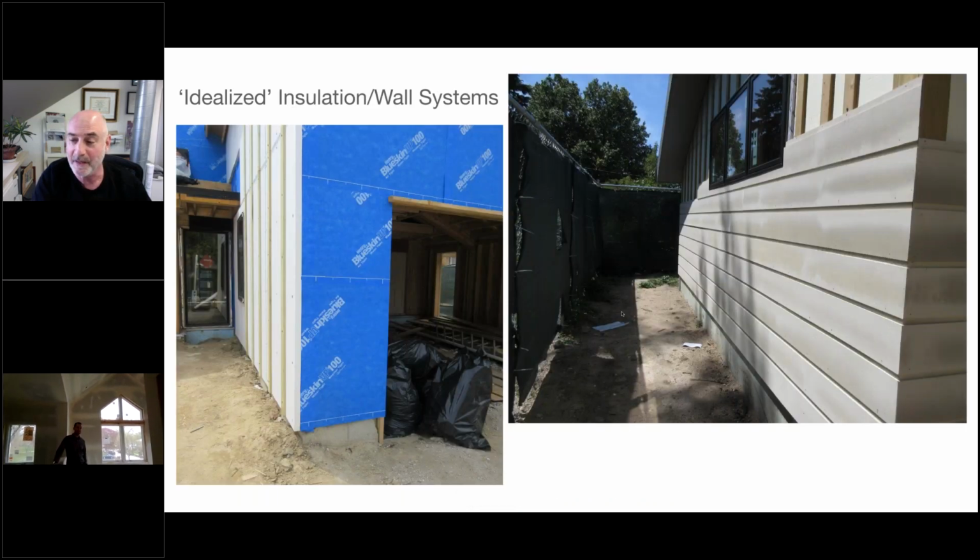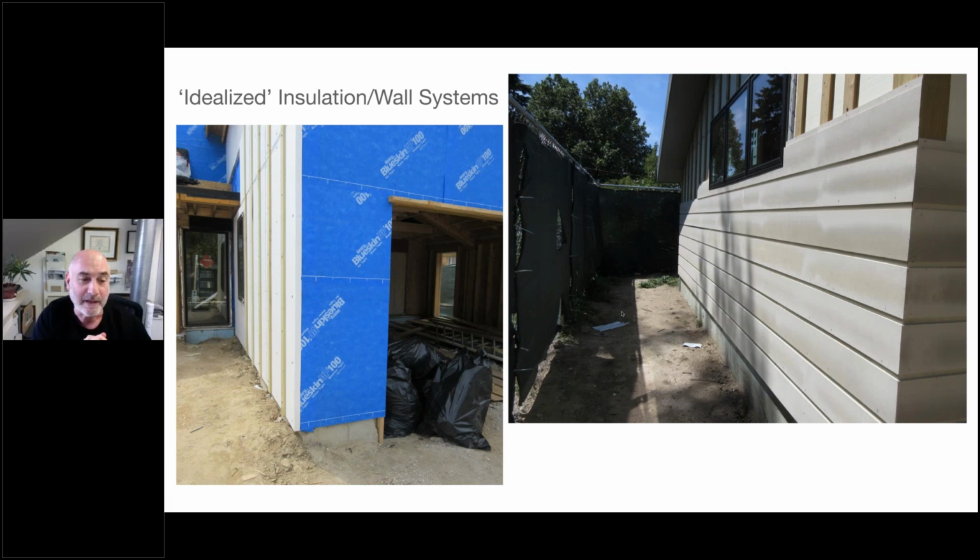And then this is the idealized wall system that we would typically use on a house like this, where we have 2 inches of rigid insulation on the outside, and you can see that in the image here on the left. And then we have an air barrier behind it, and then furring strips. On the right, you're seeing the furring strips, and then we've got siding.